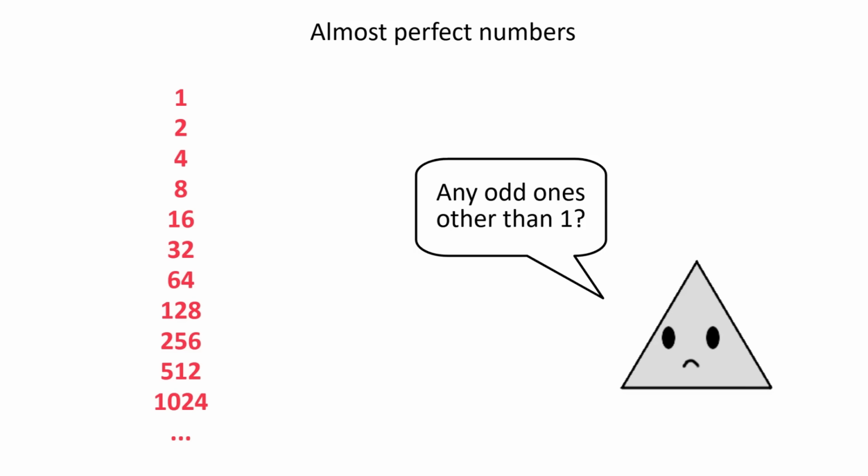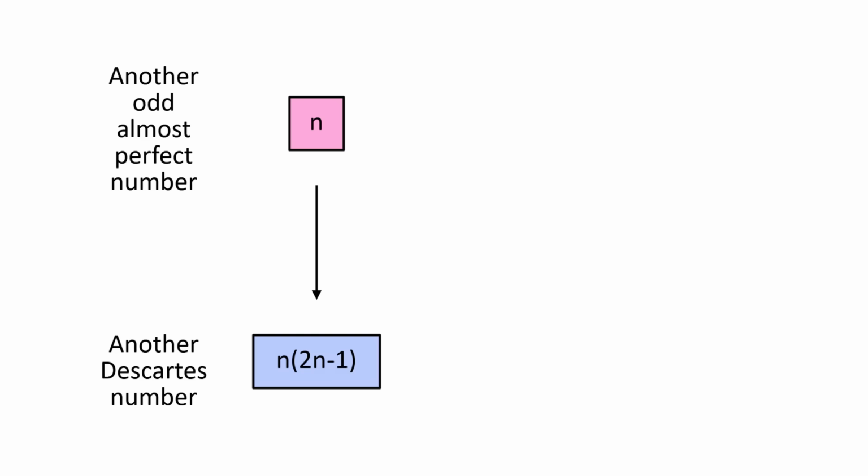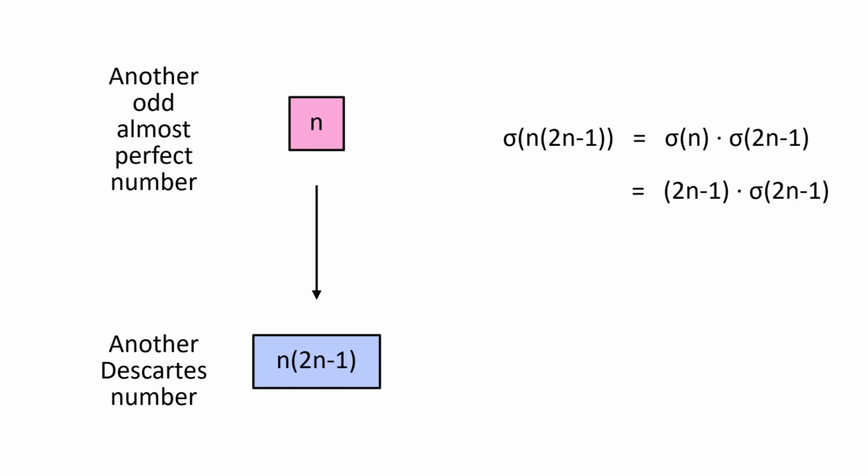If we ever do find an odd almost perfect number n, it will automatically give us another Descartes number in the form of n times 2n minus 1. That's because we know n and 2n minus 1 are coprime, so when you take the sigma of the product, you can split it up. Sigma of n is 2n minus 1 due to it being almost perfect. Meanwhile, if we take 2n minus 1 as a fake prime, then its sigma value is 2n.